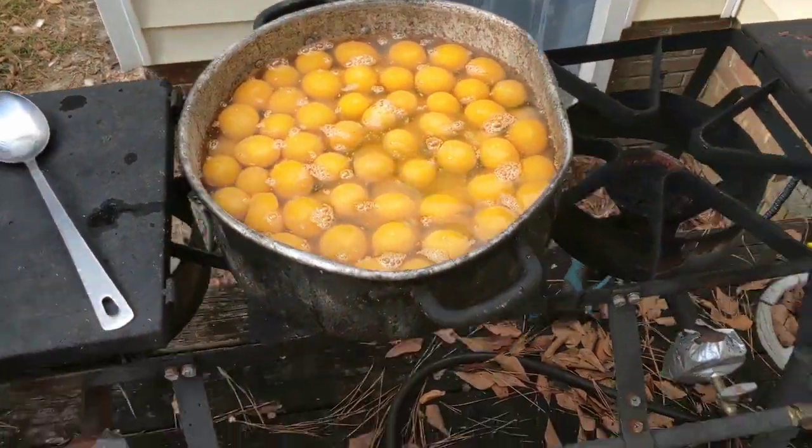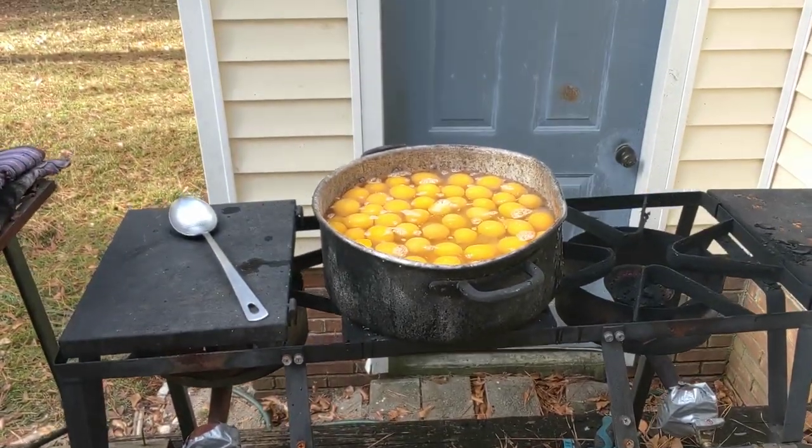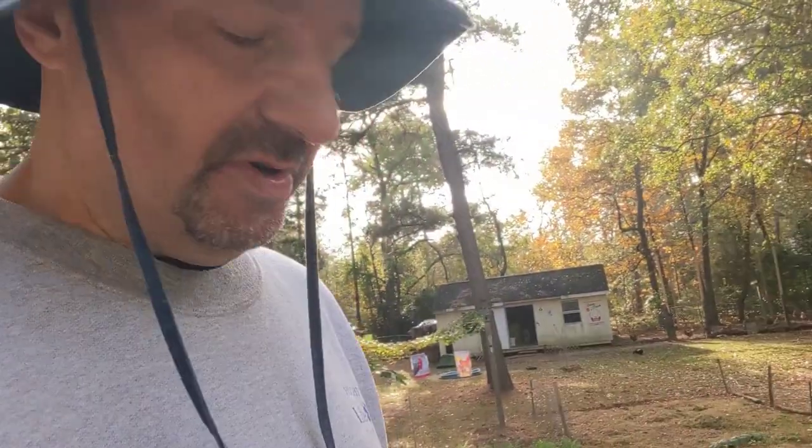Here's what we ended up with for the chickens. And the eggshells I'm going to go ahead and put in the garden. So I'll put those in the garden. So, like I said, waste not, want not. So, we'll put some protein back into the chickens and give them something to eat extra. So, let's get to cooking. Well, first thing I gotta do, I gotta bury these eggshells in the garden.